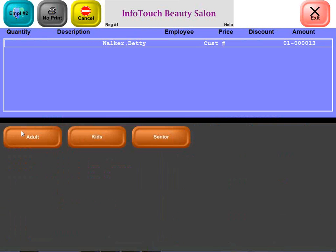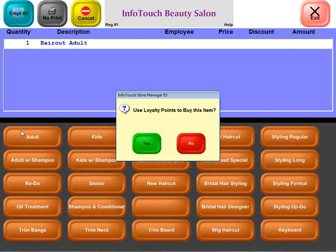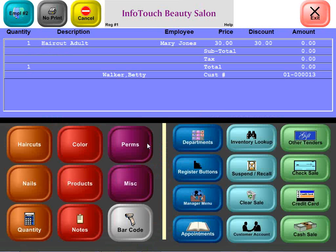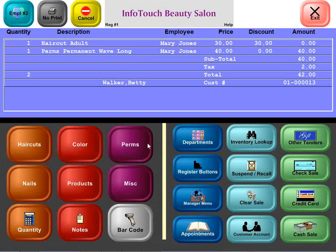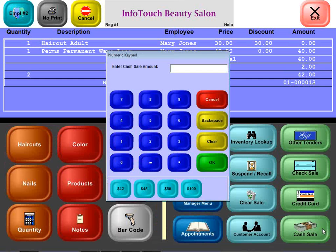And she's going to use that. She wants to get a haircut, and she doesn't want to have to pay for it. So there it is. It's been discounted down to 0. She also wants to get a permanent while she's at it, and she doesn't have enough points for that, so she's going to have to pay for that. And we'll go ahead and finish out this sale as well.